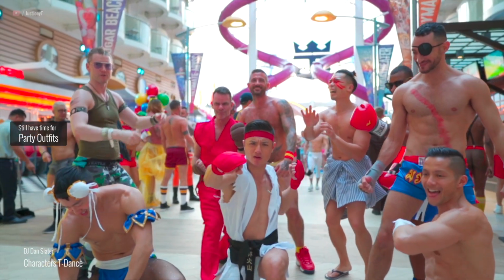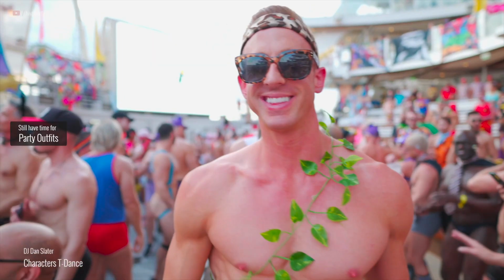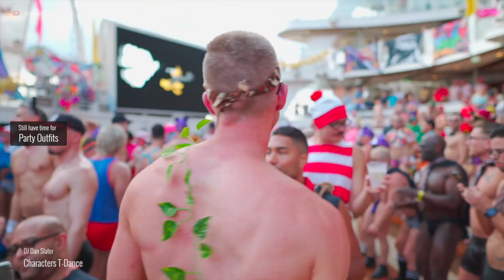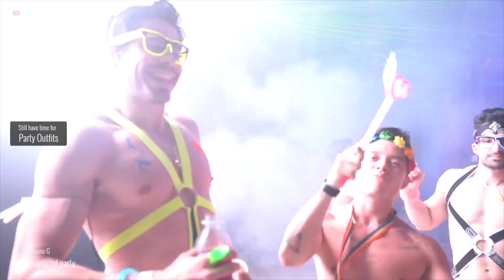Finally, there's still time to gather up some party outfits for the themed parties on board. Again, if you don't have tons of time for this, you can just color coordinate to the party themes. For example, you can do green or brown for the Mother Earth party, some bright colors for the playground party. You don't need to do anything super crazy. Just make sure you pack a pair of white bottoms for the white party.